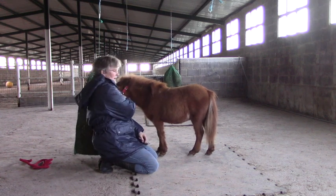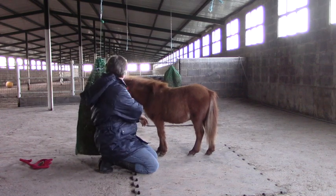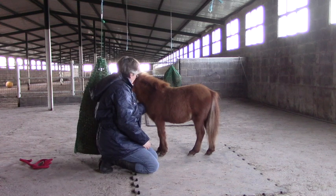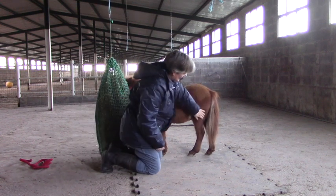Now I'm having the hay net here because it's very relaxing for most horses. Later on I'm no longer going to have the hay here. But when you start training, it is very helpful because the horse is going to be much more relaxed, much more at ease, and it's going to be a more pleasant experience.